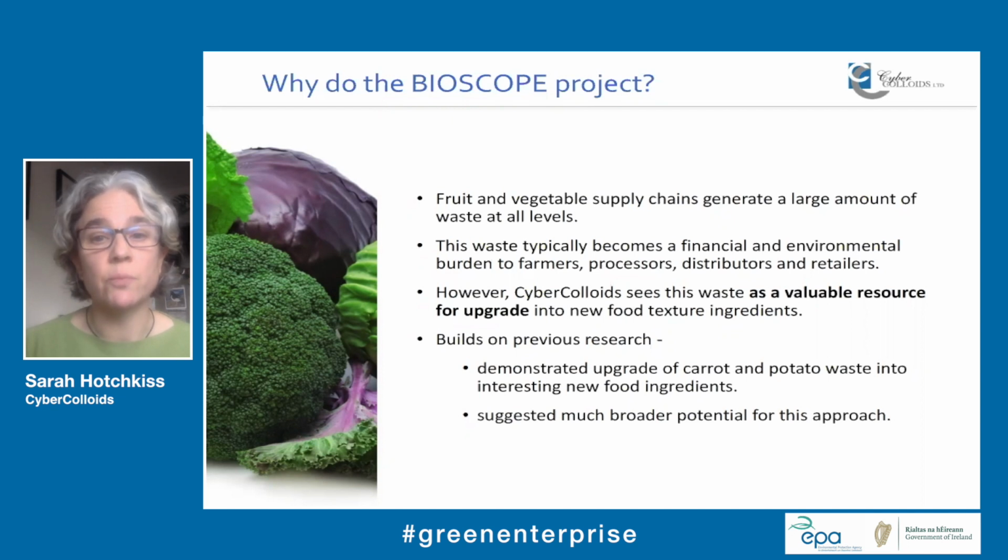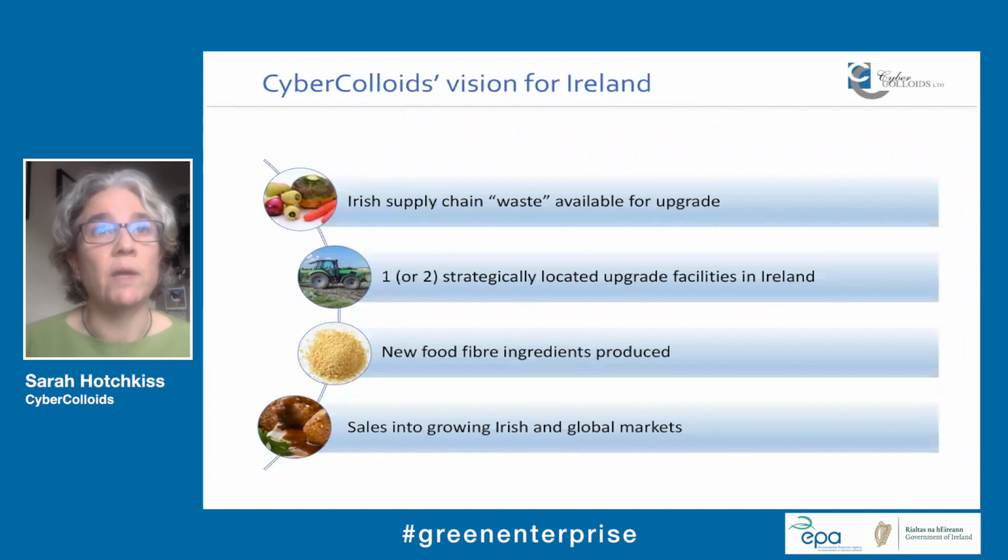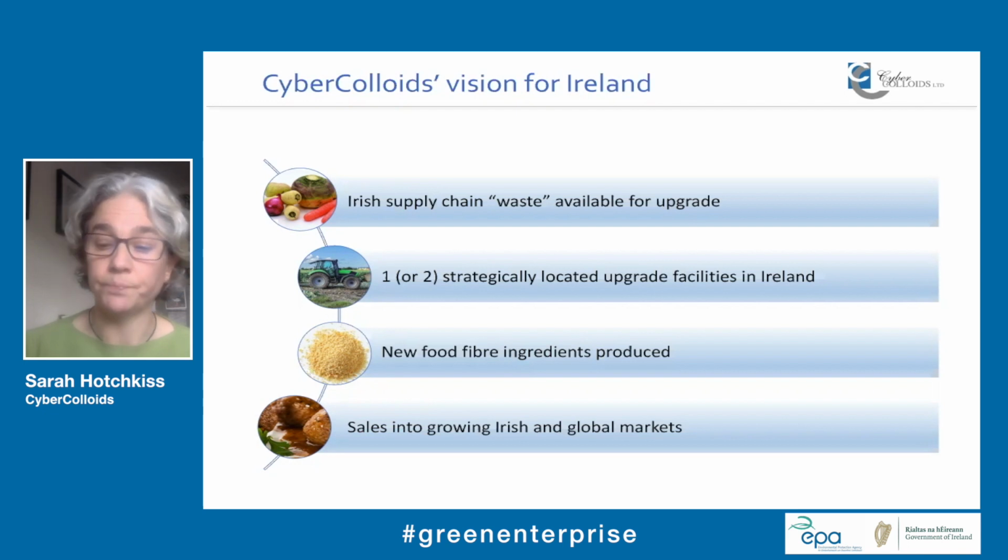And the project builds on previous research where we demonstrated the upgrade of carrot and potato waste from the Irish supply chain into interesting new food ingredients. But we recognise that there's much broader potential for this approach. In fact, we see that within Ireland there could be a new processing activity where Irish supply chain waste is made available for upgrade, that one or maybe two strategically located sites could take that biomass and upgrade it into new food fibre ingredients that could then be sold into growing Irish and global markets.